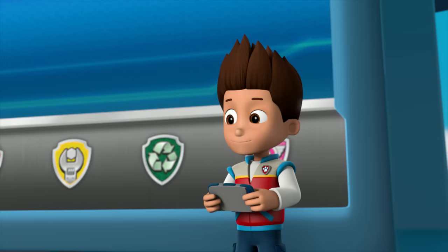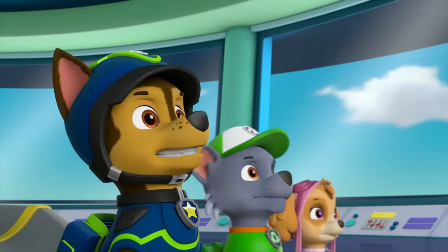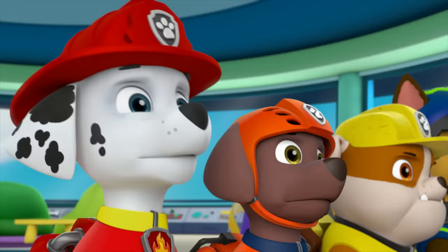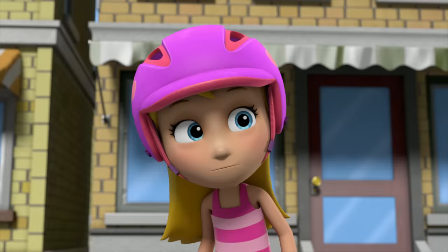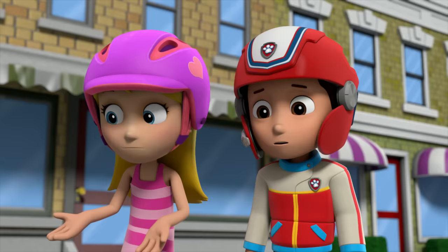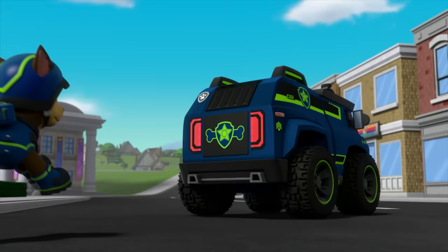So for this mission, I'll need Spy Chase. Spy Chase is on the case. And I'll also need Marshall. I'm fired up. All right. Paw Patrol is on a roll. I'm so glad you're here. We haven't seen Danny or Miss Marjorie since they went into those tunnels. Chase, find those rollaway skaters. Sure thing, Ryder. Ruff, drone!